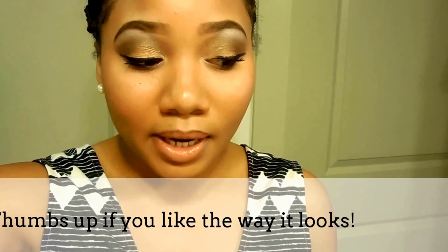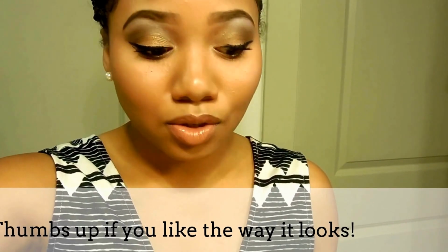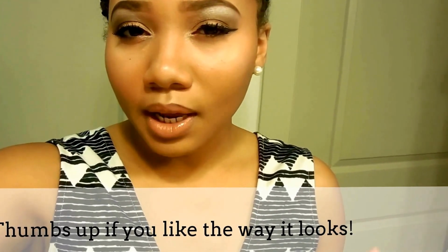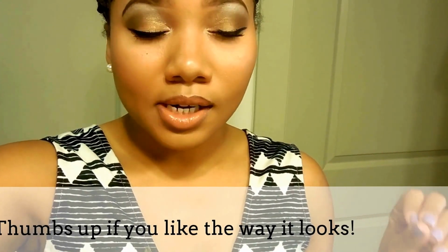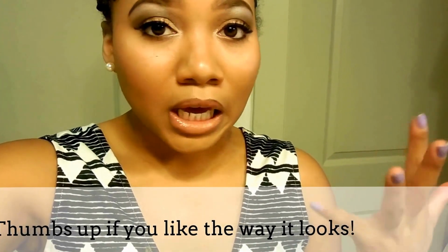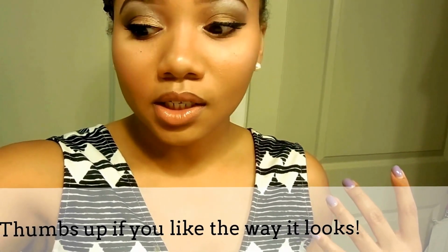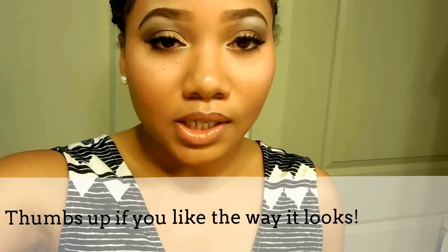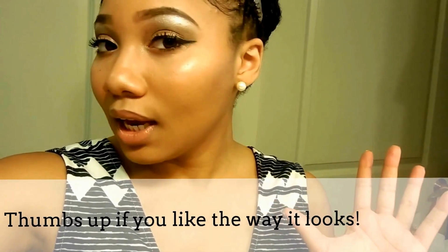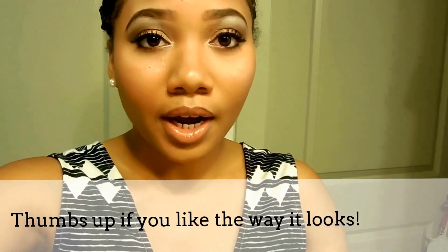Now, I did not spray my skin with my Urban Decay De-Slick setting spray. I didn't use that today. I may or may not put that on. We'll see. I did a lot of bronze, a lot of glowy, dewy type of stuff today, just because I wanted to go for more of a nude, summery, shimmery look. So that's why you see a lot more highlights, especially right at the cheekbone, under the eye area.